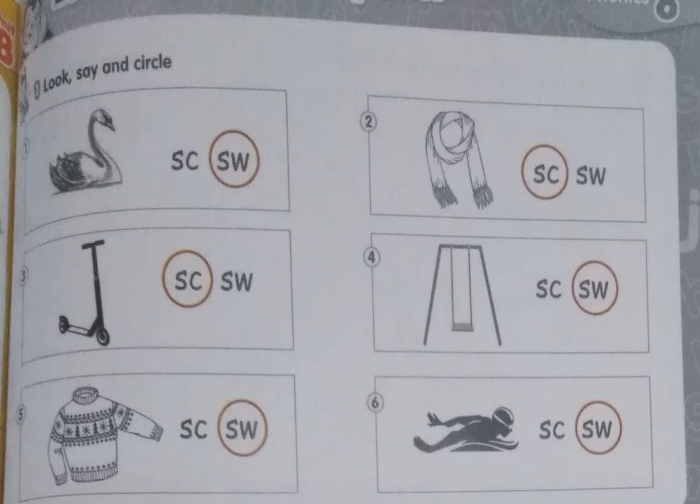Page 64 in the activity book. Exercise 1. Look, say, and circle. What can you see in picture 1? Yeah, excellent. Swan. Repeat after me. Swan. Does swan have the swa sound or the ska sound? Yeah, excellent. Swa sound. Swa, swan.